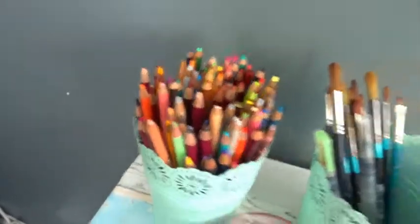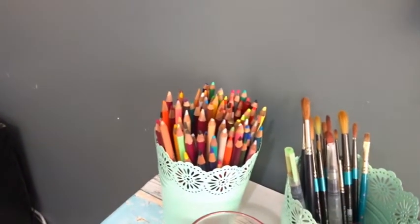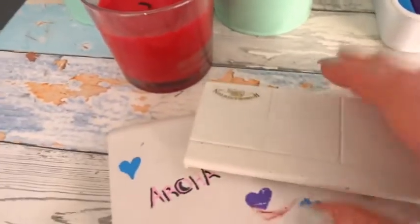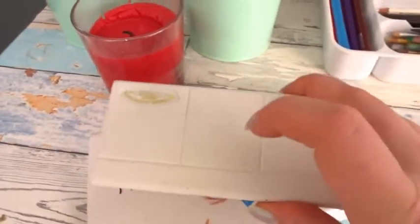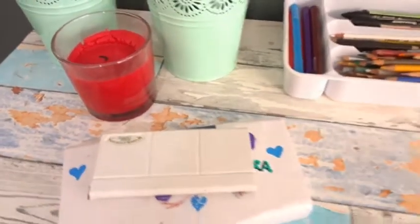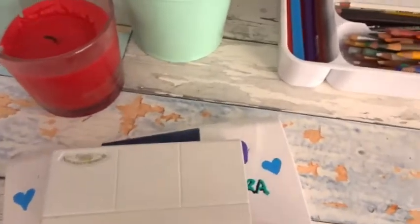Then I have all my watercolour brushes, the ones that I use frequently. And then I have a pot of Prismacolor pencils, and there is some Polychromos in there as well. I have a candle, and then I also have these two watercolour sets. The reason I've got two is because the raw sienna that I use is in there, and I like that paint, but it's not in the other palette.